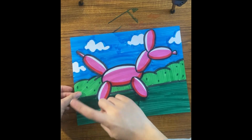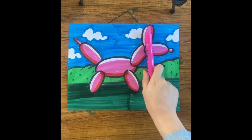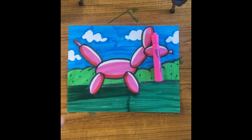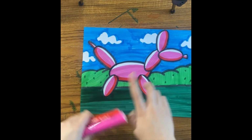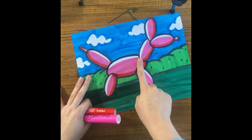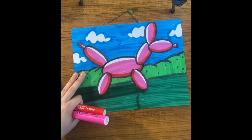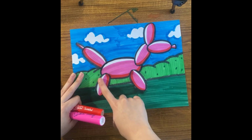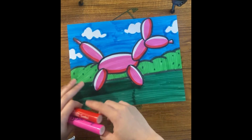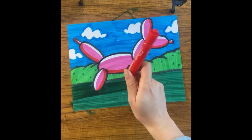You saw how I was being very careful. Remember that you're choosing your favorite color for your balloon animal. I chose pink, okay? Then I chose the color closest to pink that is darker, and I said it was red. And I colored my balloon dog pink, but I left a white spot at the top for the highlight. Then at the bottom, opposite of the highlight, wherever it may be, I put my shadow and I used the darkest color that's close to pink, which was red.